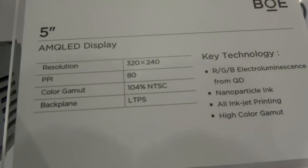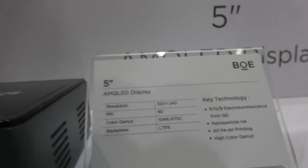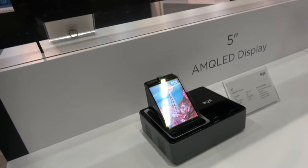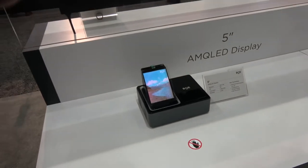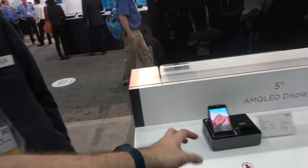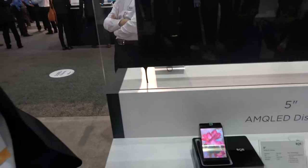This is quantum dot. How do you say electroluminescence in English? Electroluminescence. Okay. And why is this low resolution like this? 320 by 240 is the first demo? Yeah, it's the first demo. We just test the method.